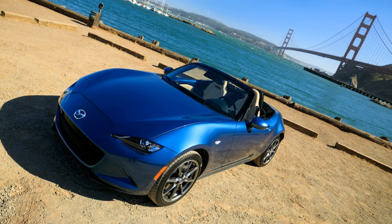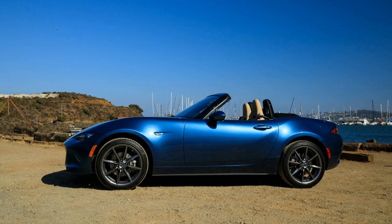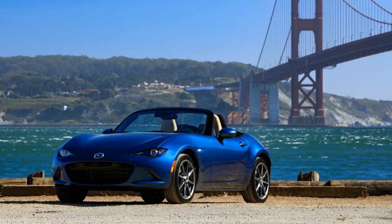I miss that little roadster even more now that I've driven the updated 2019 model, the most powerful Miata to date. It also brings up a big question for owners of 2016 to 2018 models: should you consider trading in for the 2019 model? Absolutely.